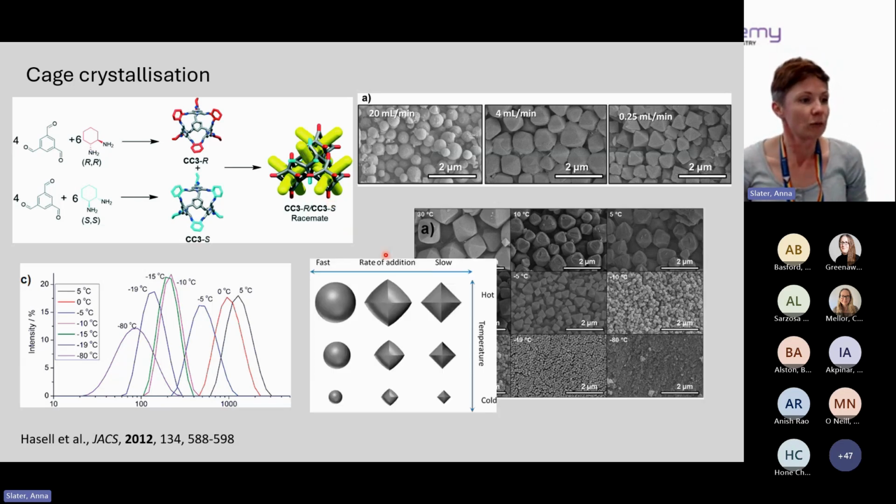So Tom drew this graphic where if you go for cold and fast, then you get small spherical particles, whereas if you go for hot and slow recrystallization, you might get these much nicer sort of diamond shape, and it depends on what you want, where you might want to be. But you'll notice he never really got to this shape. I think the best you can manage with the setup is around here, where you have these sort of rounded edges, which might not be good enough for certain separations.